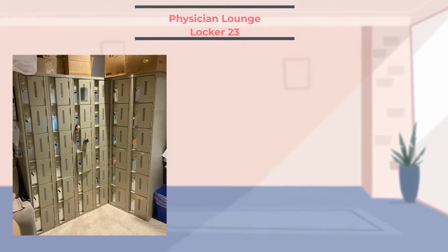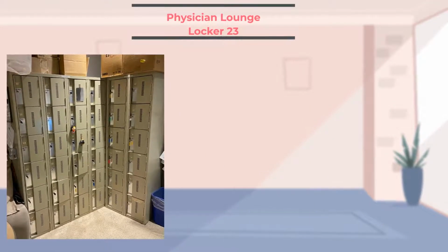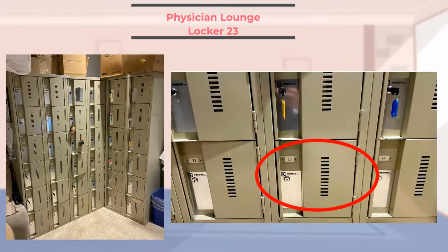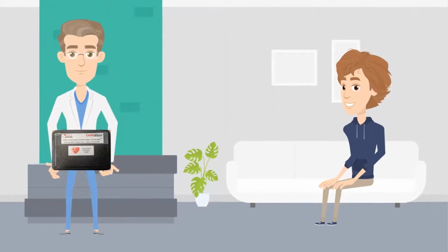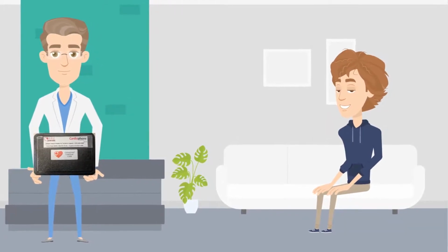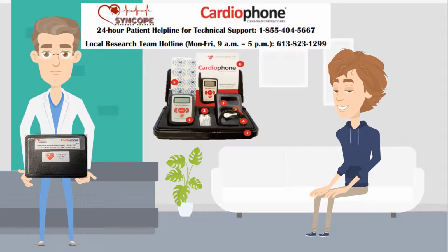The cardiophone packages can be found in locker 23 in the physician's lounge. The locker will be unlocked. If the patient is discharged with cardiac monitoring, please retrieve the cardiophone from the physician's lounge and write the device number on the form. Hand the form directly to the ACC desk to fax to the central monitoring station. Please give the package to the patient. All necessary information is inside, including device hookup instructions and contact information for the research team and the monitoring center's 24/7 hotline.